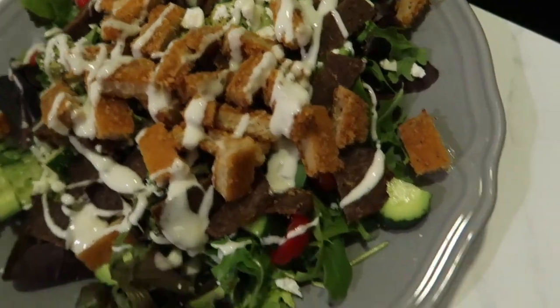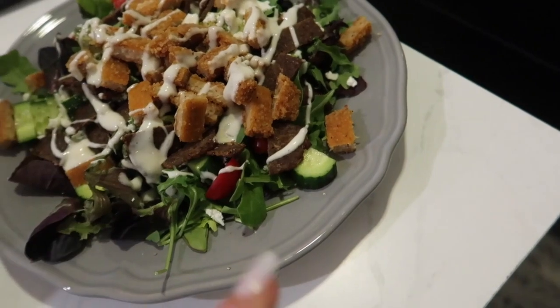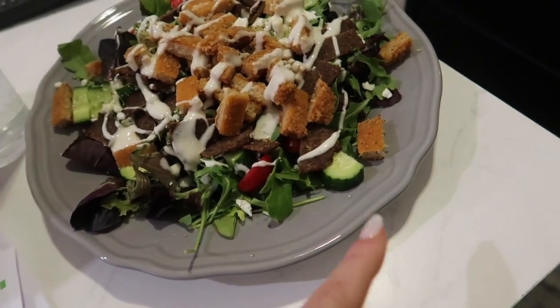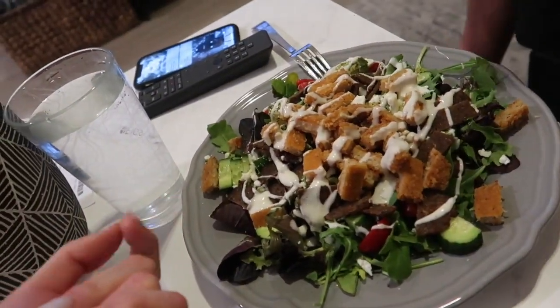Did you look at Matt's salad? This is the salad Matt whipped up. Ooh, that Boca burger on top. Cucumber, tomatoes, oh, and gyro meat. Arugula, mixed greens, ranch. Yum.